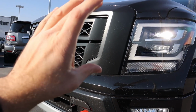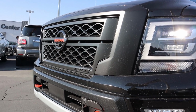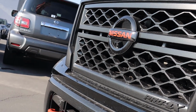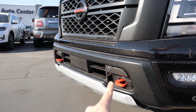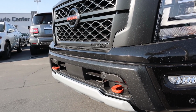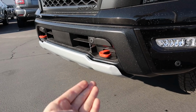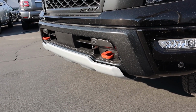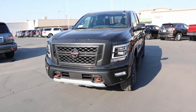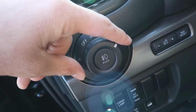And then you've got the metallic gray front grille here with the Nissan logo that's just orangish red. And you can see a little camera there on the front. We'll go over that in just a little bit. And then I love the tow hooks. Again, those match the lettering right there with the front logo. And then the skid plate, obviously it gives it that Raptor off-roader look, which again is just really cool. But yeah, overall, the new front end of this Pro-4X is beautiful.